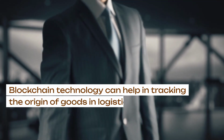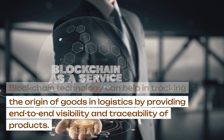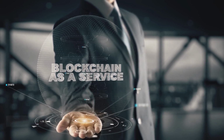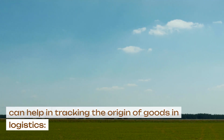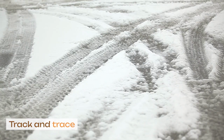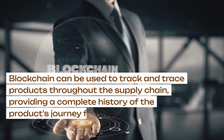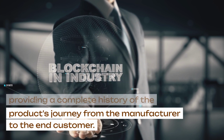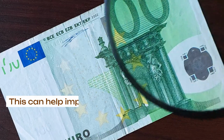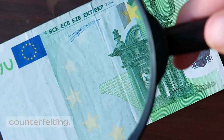Blockchain technology can help in tracking the origin of goods in logistics by providing end-to-end visibility and traceability of products. Here are some ways in which blockchain can help in tracking the origin of goods in logistics. Track and trace. Blockchain can be used to track and trace products throughout the supply chain, providing a complete history of the product's journey from the manufacturer to the end customer. This can help improve transparency and reduce the risk of fraud and counterfeiting.